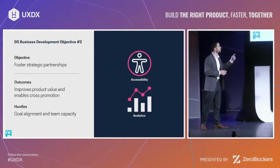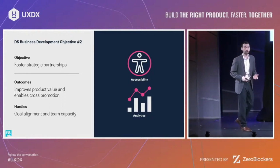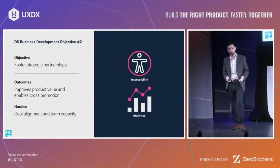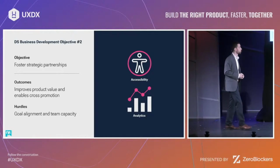Right? But the challenge here is goal alignment and team capacity. If you're not aligned on your goals, then the partnership could fall apart. And the team capacity is really important here, because you need time for them to review the code that you're writing or the designs that you're putting out there, and you need the time to fix any issues that may come up along the way.